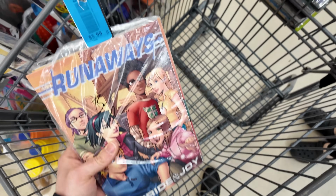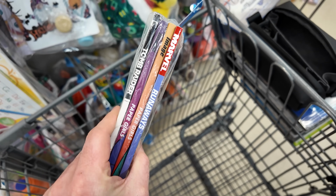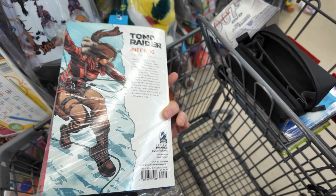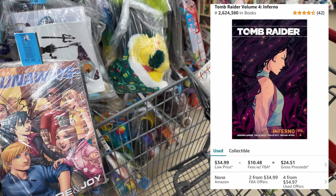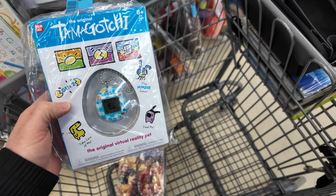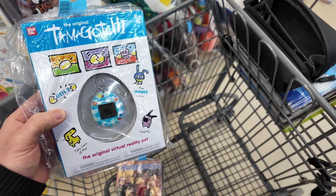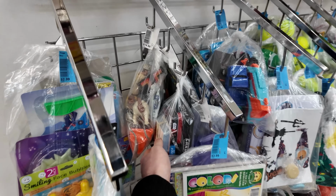Another thing I found over here were these graphic novels for $5.99. Great price. I saw on the side Tomb Raider, which seemed kind of cool to me. I scanned it in, and guys, take a look at that price. Pretty awesome, like $35. Yeah, definitely gonna grab that. And I don't know how much the Tamagotchi's worth, but it's gotta be more than $4. I'm not even gonna look it up. I think it's good. And let's see if there's anything else cool hidden in here.